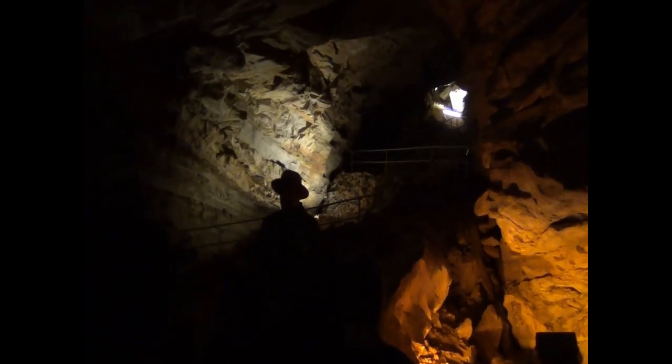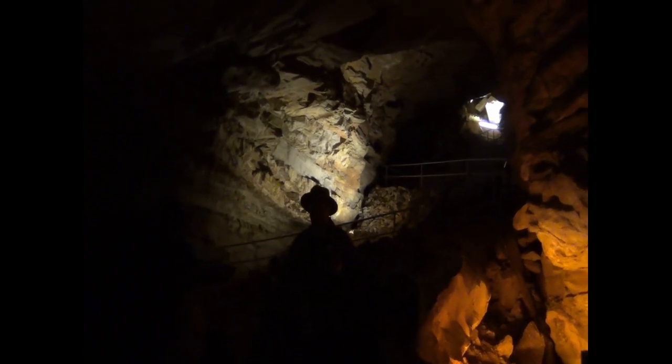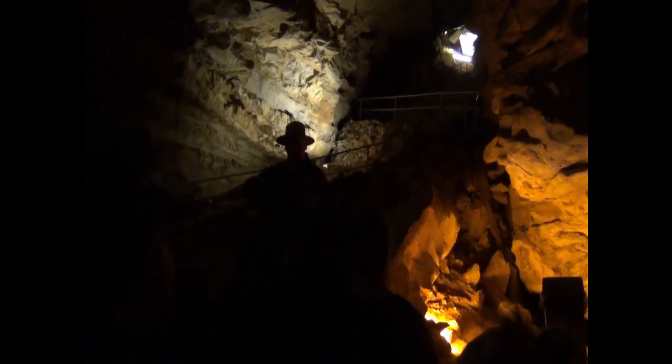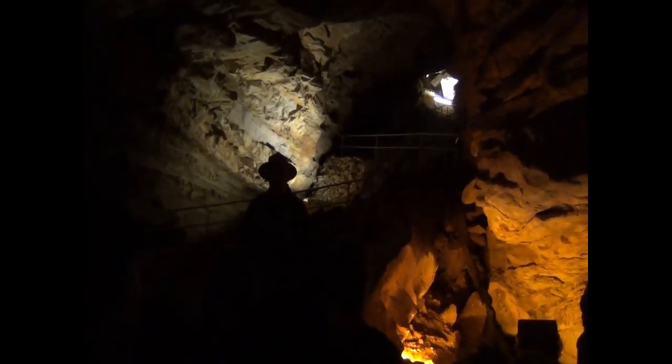So I recommend that when you get back to the visitor center, if you get a chance, we are running what's called the self-guided discovery tour. When we get done with this tour, that'll be running. If you want to go on that, you can go into a natural entrance and see some of the big historic passageways over on that side. If you don't want to do that, though, you can still just walk down to the historic entrance.